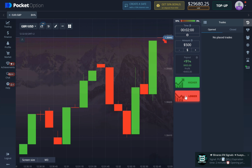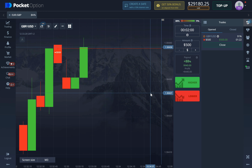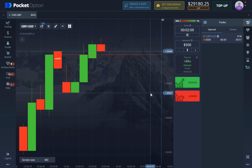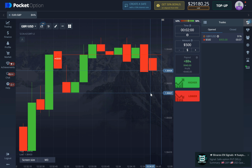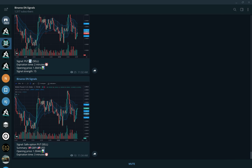Now we put 2 minutes, sell, the option came in, we're ready to go. Let's keep ahead and see what we got. Let's go. And just like that, another $440, we have it locked in. $455 actually. So there it is.